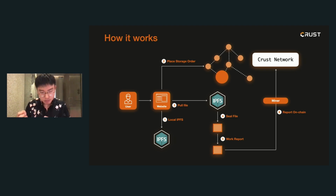So the TEE program will seal the file within the TEE and record that the node has already stored the data, and it will sign a work report. The work report will be sent to the chain, and the chain will verify the work report by verifying the file's root hash, the file's state transition, and the local storage size checking.